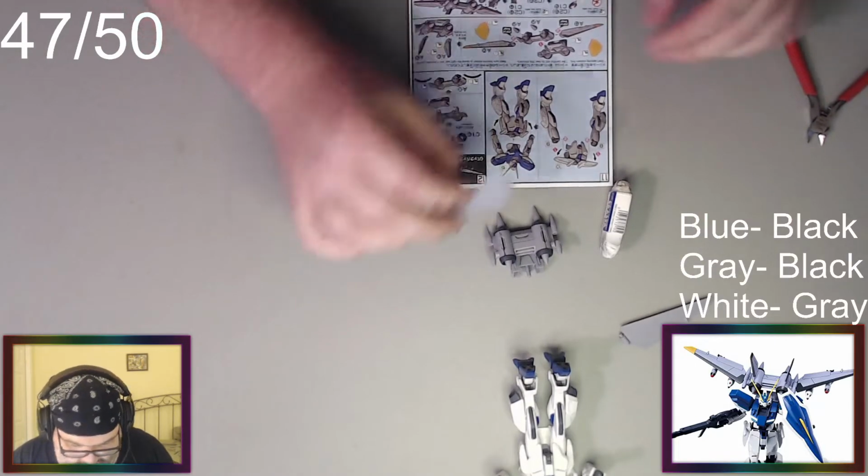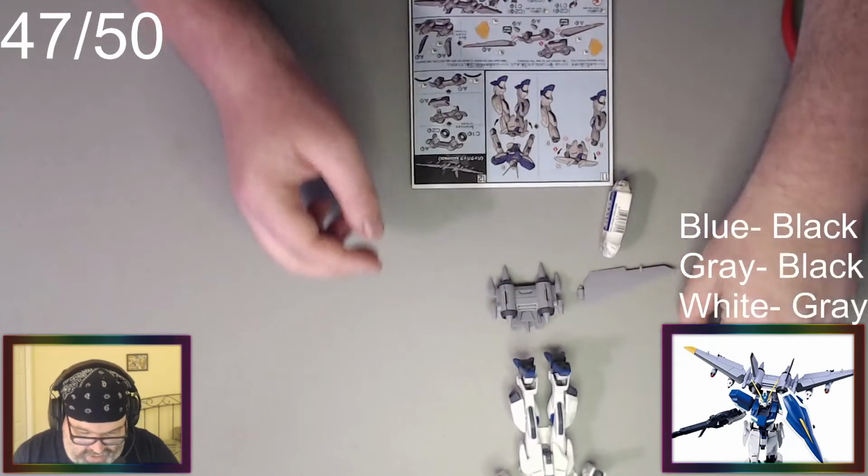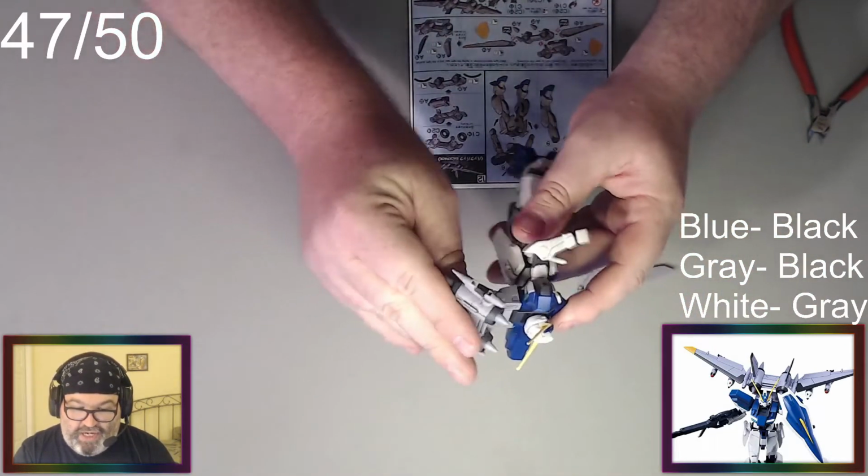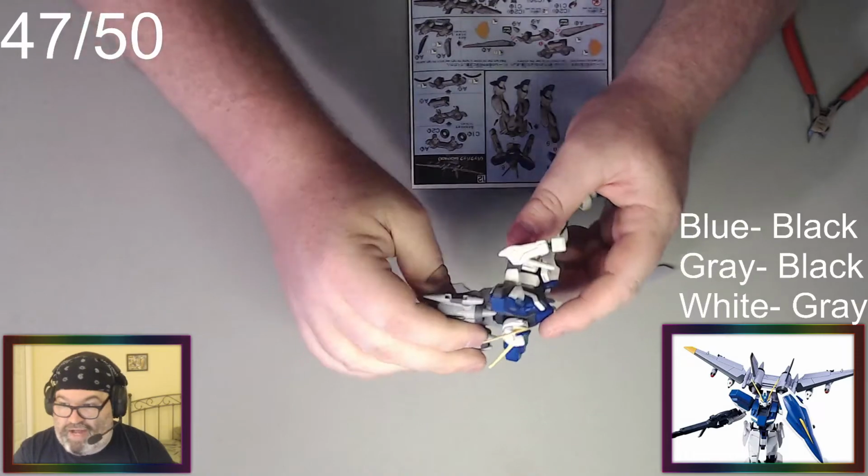Okay, so this goes on like this, because this backpack attaches like this, and then it can flip down and go on the back.